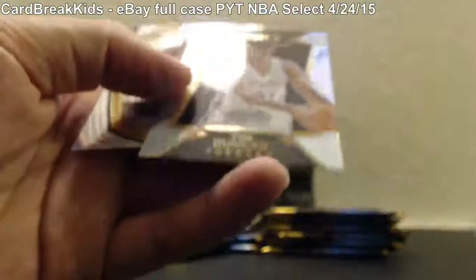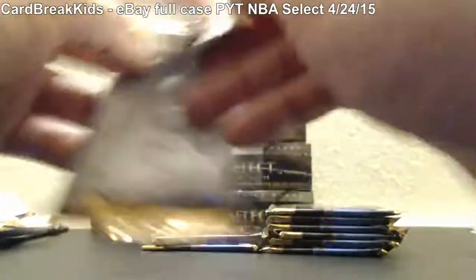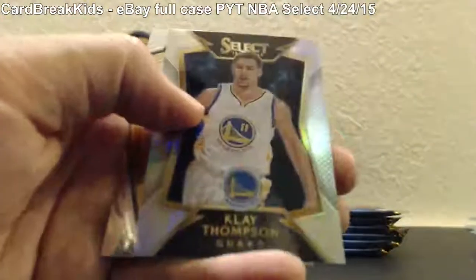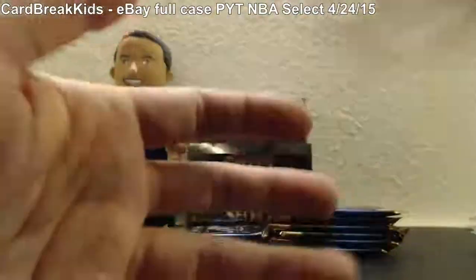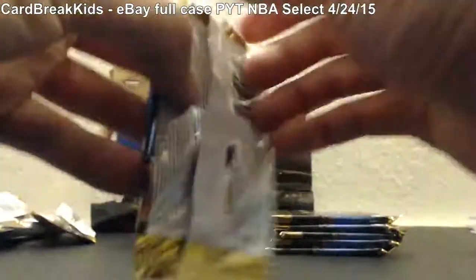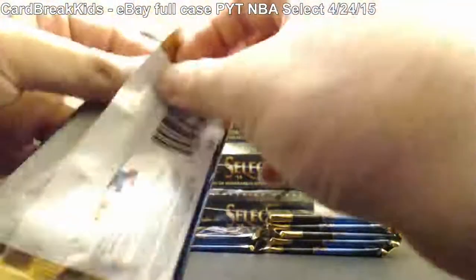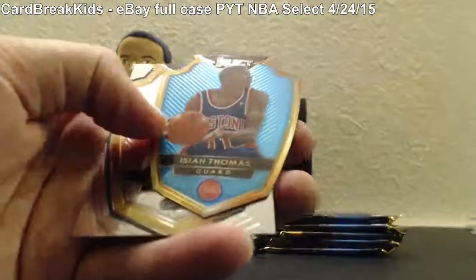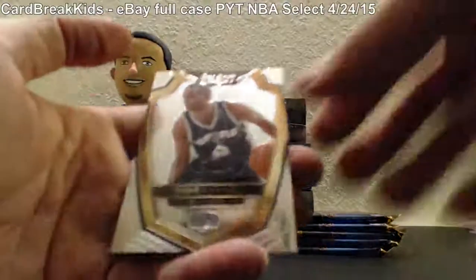Team USA. Prism. Tim Duncan. Tobias Harris. Prism. Splash. Kobe. Die cut. Isaiah Thomas. This is 38 out of 199. Tony Parker.